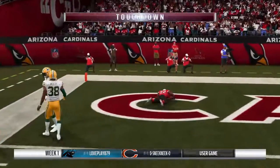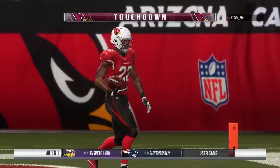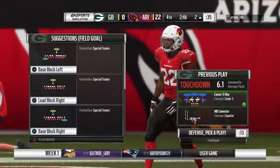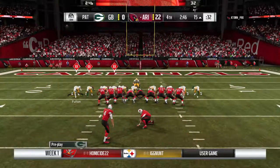And he is into the end zone. Touchdown, Arizona. A great play there. 38 yards. And the Cardinals turning that interception into a touchdown.